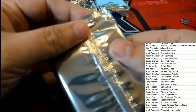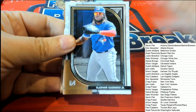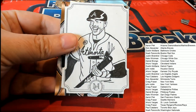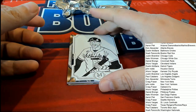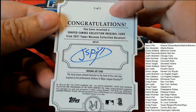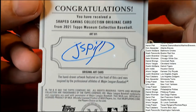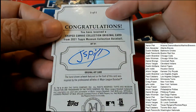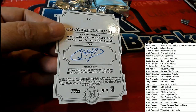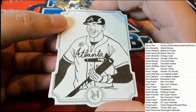There are no trades. Let's rip and pull something big out of Museum baseball. Nice Vlad Guerrero Jr. Pete Alonso coming out. Oh my. Oh, we got a good loose box out of here. That's great. Pulling a one of one. Our cases arrive tomorrow, so this is a loose box. We got so lucky.